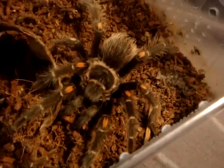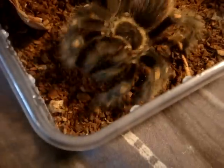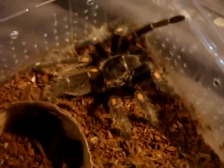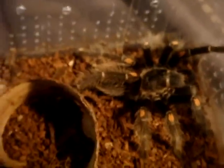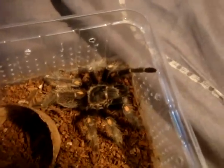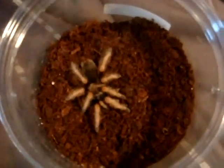Just look at his colors. They're really, really cool. And that's how a Brachypelma should eat. Nice. Zombie 0, Leon 1.